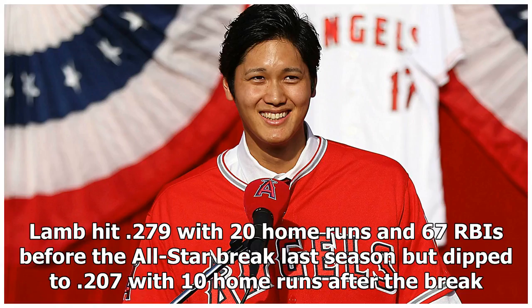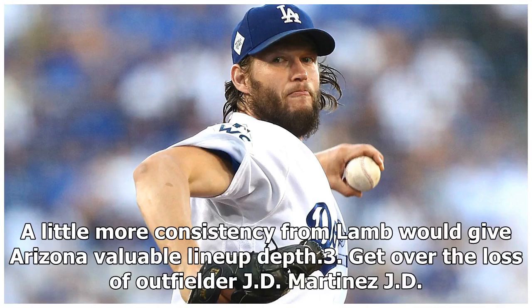Lamb hit .279 with 20 home runs and 67 RBIs before the All-Star break last season, but dipped to .207 with 10 home runs after the break. A little more consistency from Lamb would give Arizona valuable lineup depth.